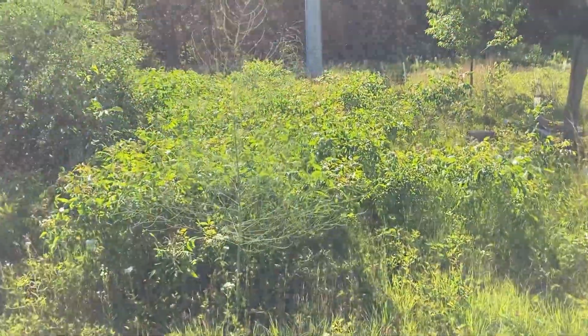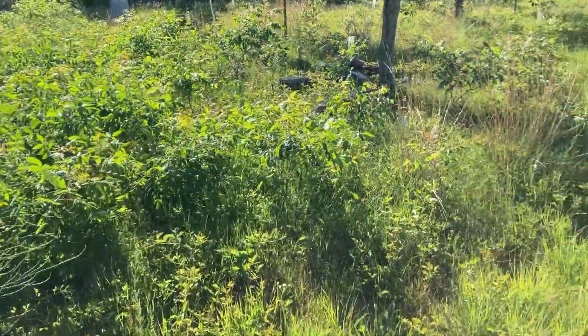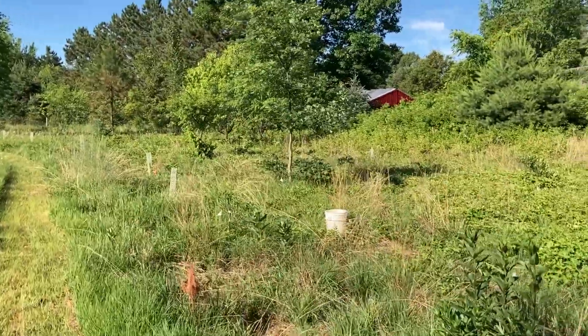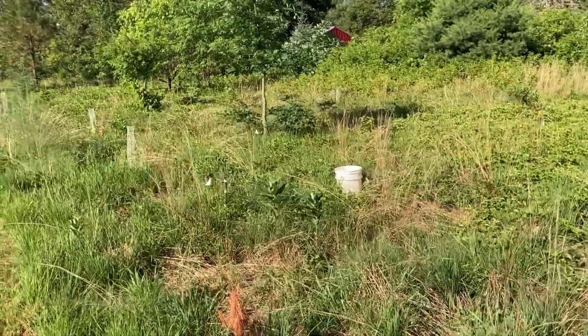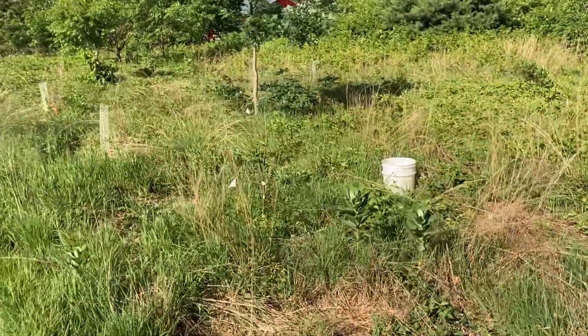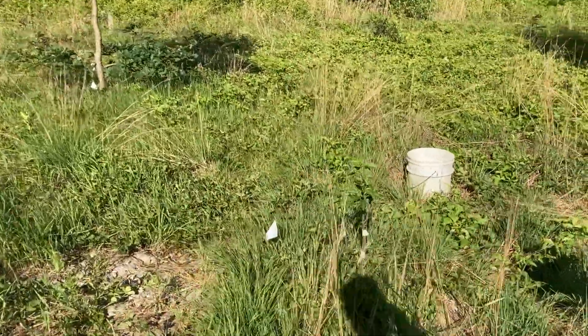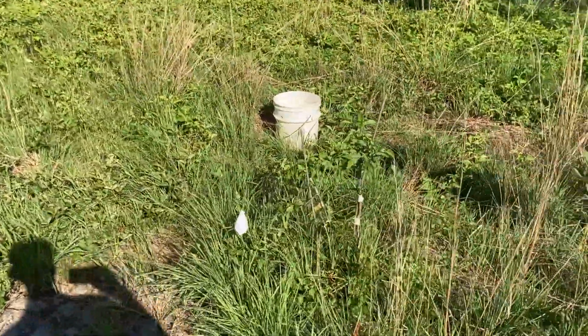Wild asparagus, there's quite a bit of wild asparagus back here. This part of the property, there's not as much to see because it wasn't planted as densely. It's got poorer soil, less tree cover, so everything feels stunted out here.